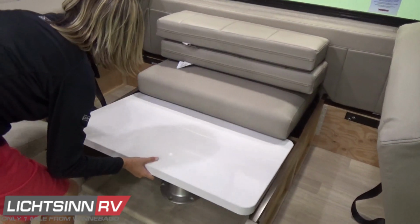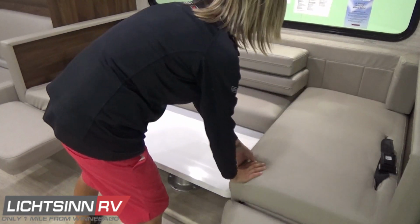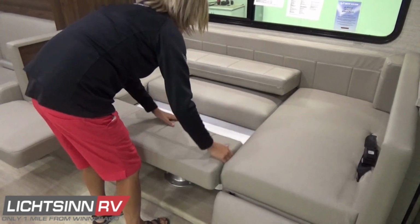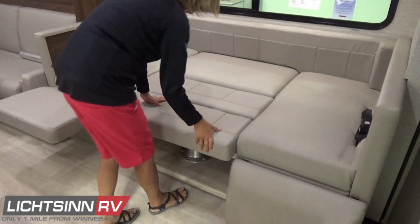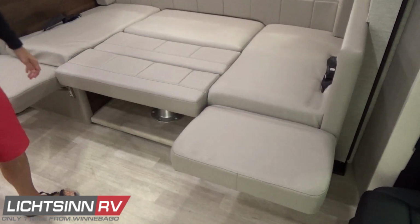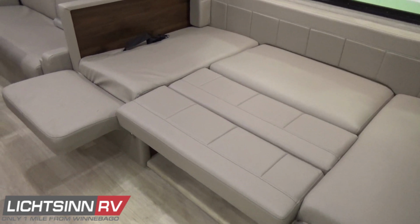The pedestal table then drops in. The piano hinge cushions then are recessed, and your lower back cushions then provide the balance in the mid part of this U-Lounge. And when complete, bam, you have the first of 3 different sleeping surfaces at 42 by 79 inches, and you can still use the ottomans that are not included in those dimensions.